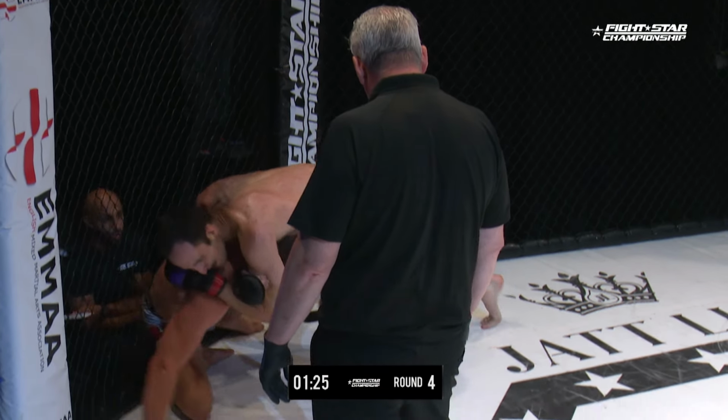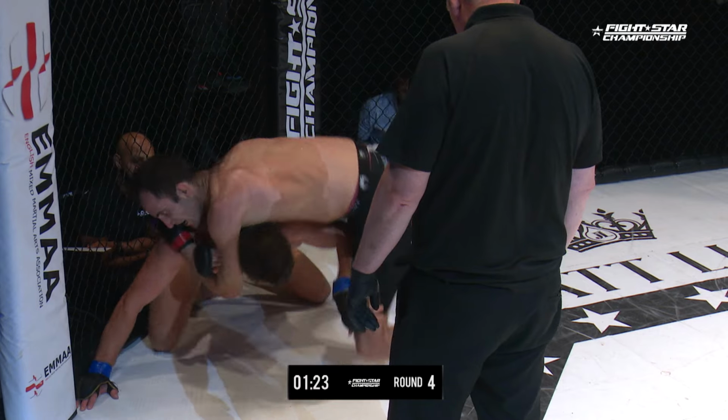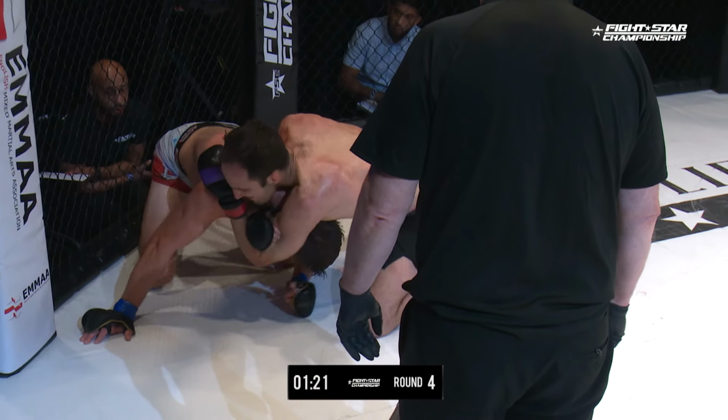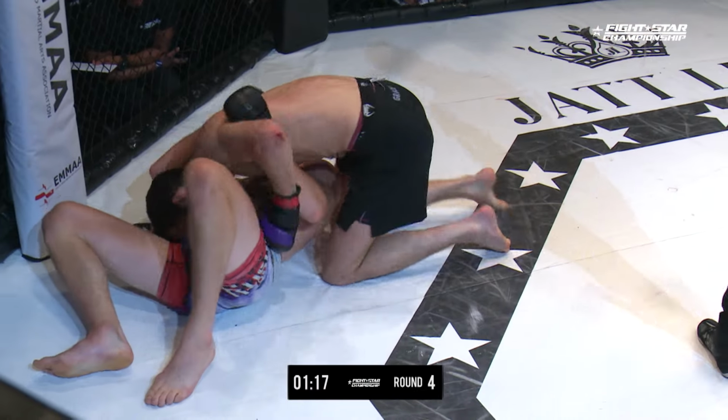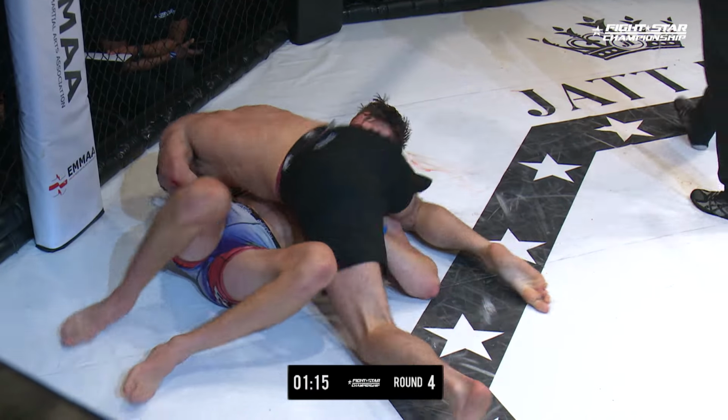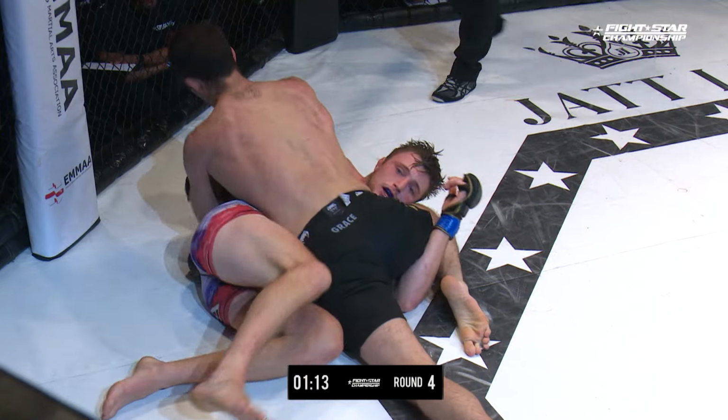And again, the pressure on the arm is the key. The left arm in this case here of Tymon needs to be pressured into his own neck. This is where he lost the position, but when you take it down to the ground, you can use your chest to pressure the arm into your opponent's neck.